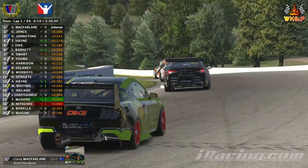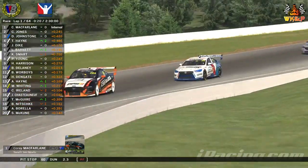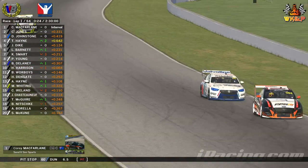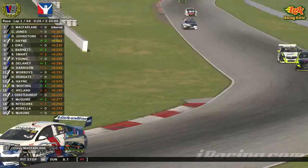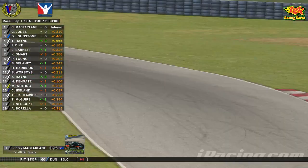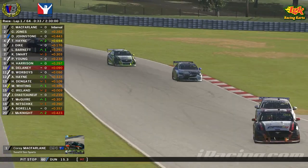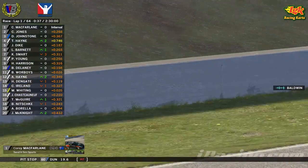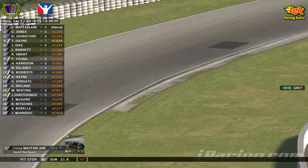So Corey McFarlane's got away cleanly from KB Jones, Damien Johnston, Todd Haynes, Jamie Dyke. It looks like everyone's going to get through this first couple of corners quite neatly here. Wow, this is a fantastic effort from everyone so far, but so many cars, left, right, three wides. It's crazy. Nathan Gore's gone off, I can see. I'm just looking at my overtake list in Discord, which is absolutely bonkers.